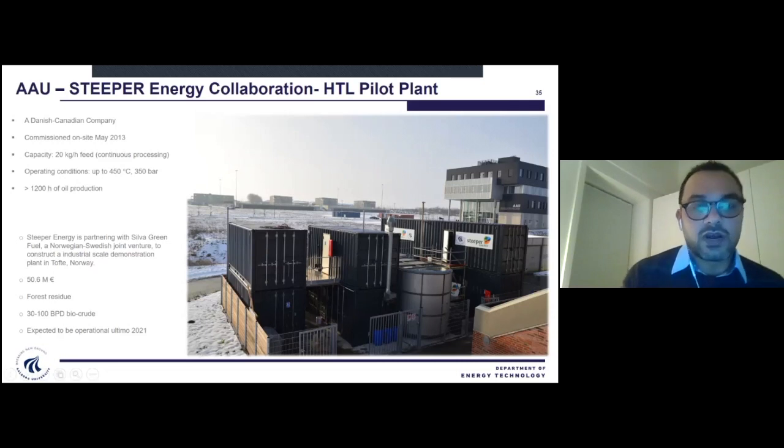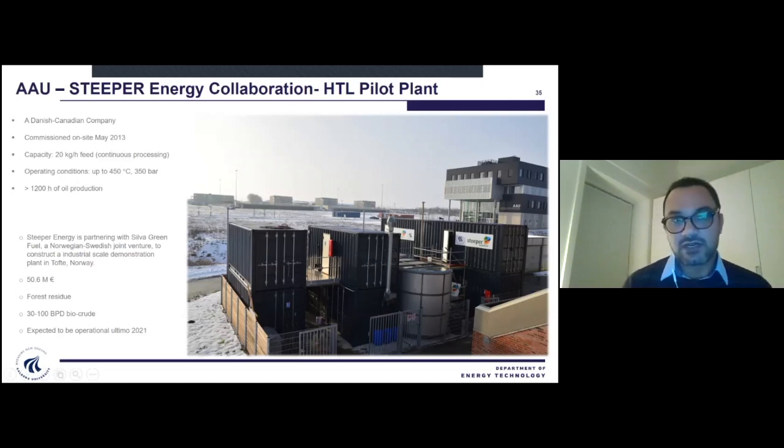Okay, so now after the lab, we have our HTL pilot plant. This is a collaboration between Aalborg University and Steeper Energy. As I said, this is a Danish-Canadian company, so it's a collaboration between Canada and the Danish guys. We commissioned it almost 7 years ago. The capacity is 20 kilograms per hour of feed, with continuous processing. The operating conditions are 450 degrees and 350 bar. So it's really robust technology, with more than 1200 hours of oil production.